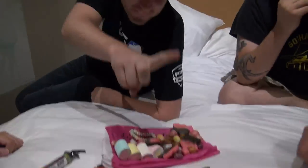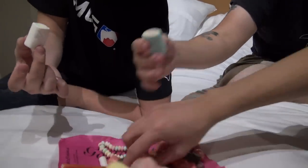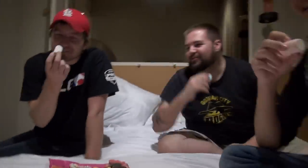Okay. I can only eat half of this. So, James, you can opt out of this next one, okay? Oh, my God. James gets the opt out here. Who's gonna pick the next one? I think I'm gonna try out the marshmallows. That yellow one. Oh, yes. James, you chose the best one to opt out of.